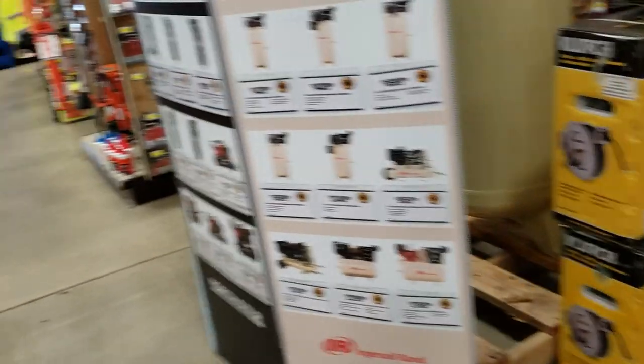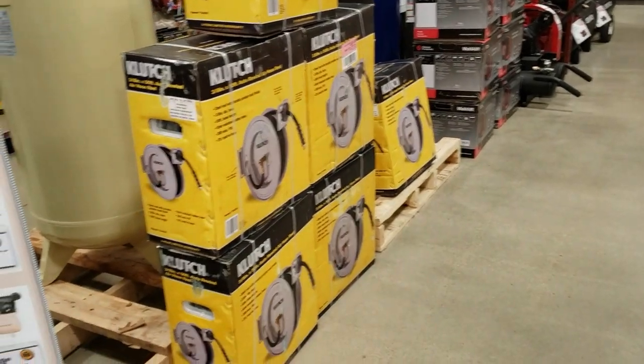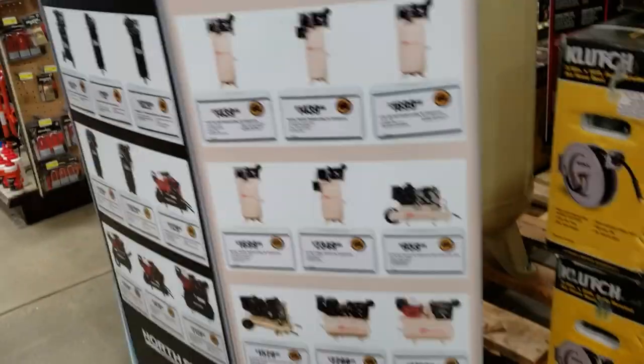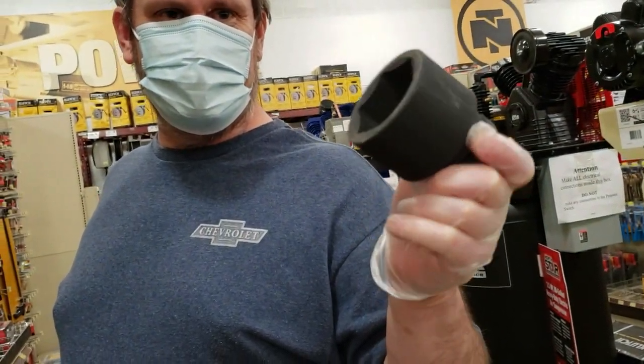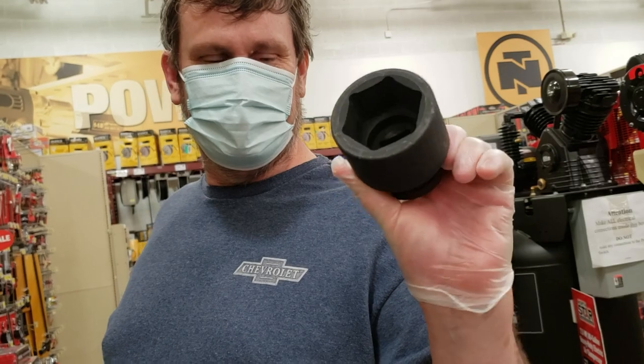They don't have any gardening stuff, do they? What'd you look for, baby? I don't know. What is that? It's a huge impact wrench socket.